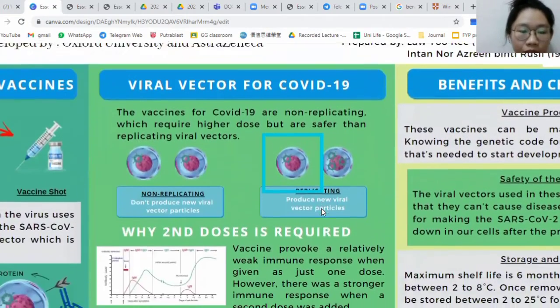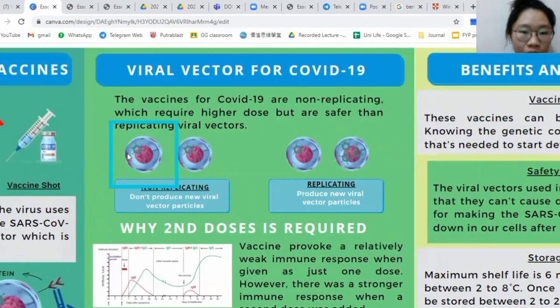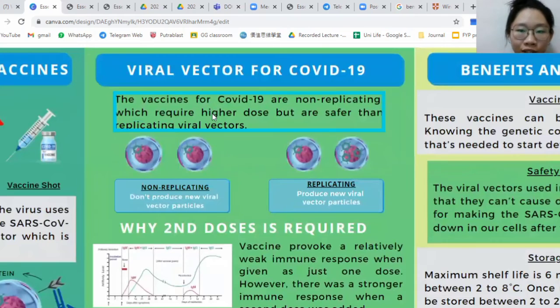So what is the viral vector for COVID-19? There are two types of viral vector, non-replicating and replicating ones. The non-replicating one does not produce new viral vector particles, so you can see if one goes in, then one. The replicating one produces new viral vector particles. If we shoot one viral vector, it will produce more viral vectors. The vaccines for COVID-19 are non-replicating, which requires a higher dose, but is safer than the replicating viral vector.